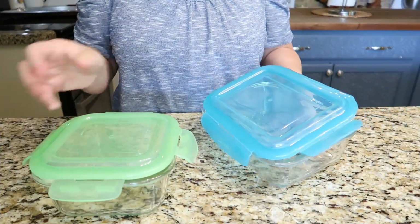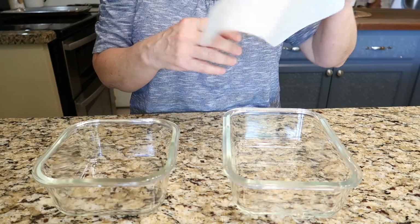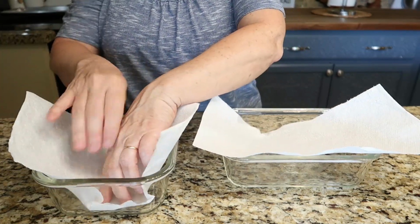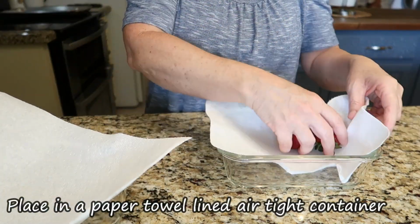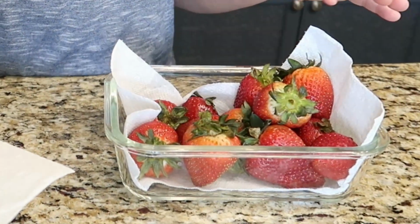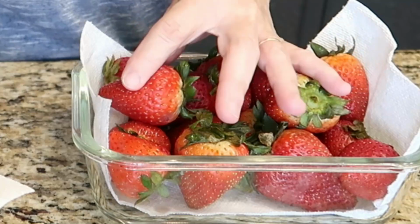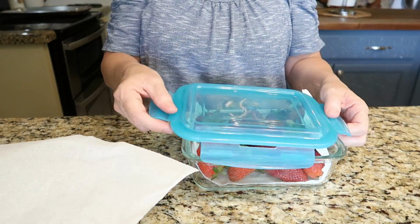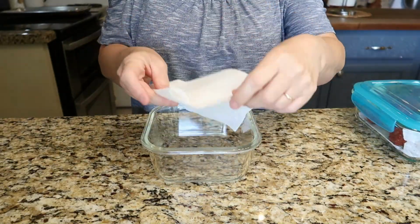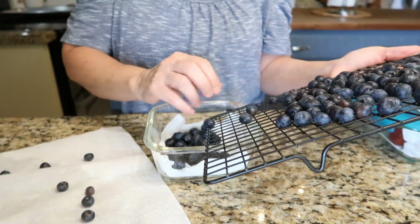Now that the apples are finished, let's head on over and take care of those berries. The way that I like to store my berries is just to place them in a paper towel lined glass airtight container in the refrigerator. Now, of course, you can store your berries in a mason jar and they'll keep just as well. Just remember, don't keep them too long or they'll start to ferment. And we certainly don't want that to happen.